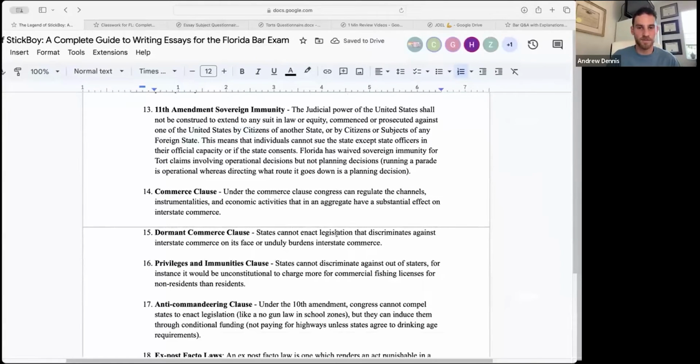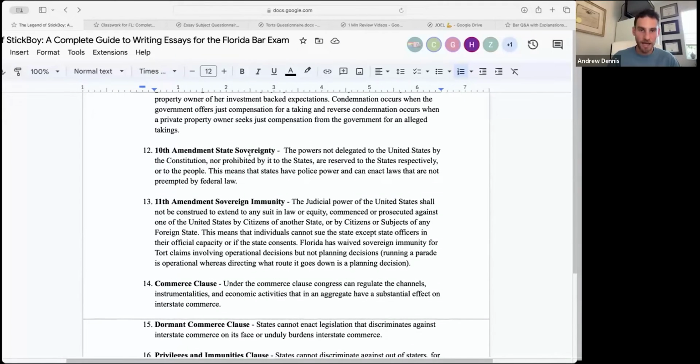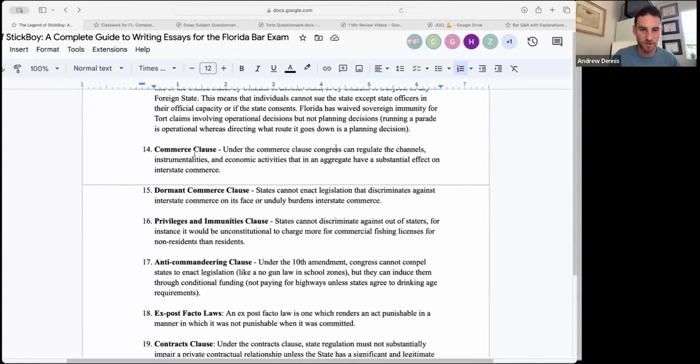Commerce Clause. Under the Commerce Clause, Congress can regulate the channels, instrumentalities, and economic activities that in the aggregate have a substantial effect on interstate commerce. So you can kind of see from here on out, I didn't get into too much detail because these things are rarely tested on essays. It's just kind of like, hey, you can mention and move on, but it's a Florida essay. It's not a federal one. It could be. So we want to know about them for sure.